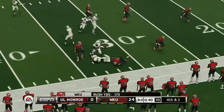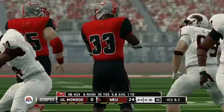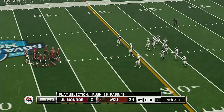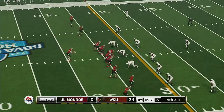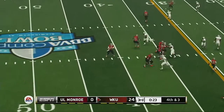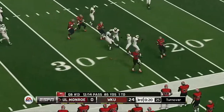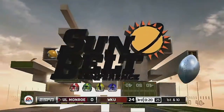Pitches it. He's got the corner. Gets to about the 34-yard line. It's fourth down, and the offense is getting set to go for it. Quarterback all by himself in the backfield with five wideouts. It falls to the ground. The defense holds, and the ball will change hands.